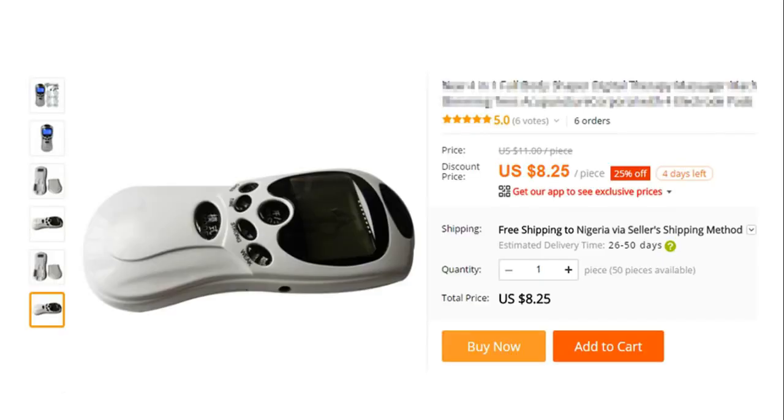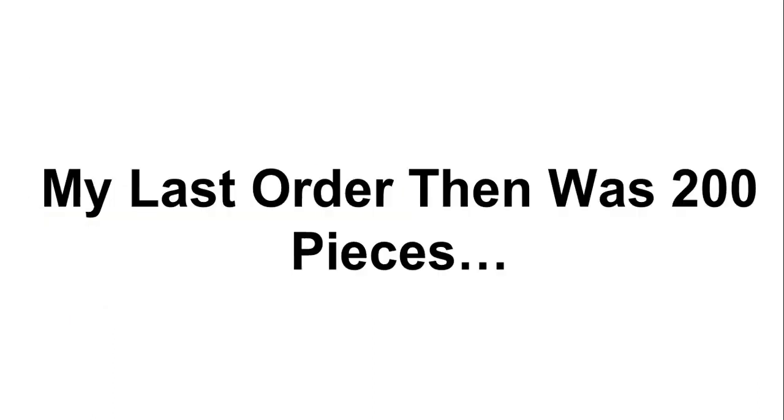On a particular case, I imported thousands of these products. A 4-in-1 therapy tool that you can use to check your body and know your BMI, know your blood sugar level, know everything, like 4 different things. Powerful. One of the multi-level marketing companies sells it for 50,000 naira. Yeah. So I had the need to import this. And in my last order, I think I imported 200 pieces.